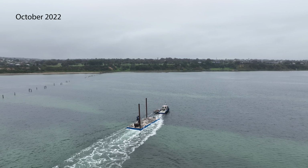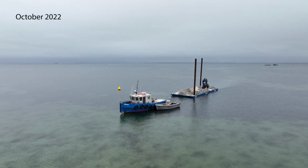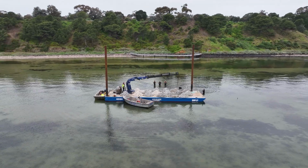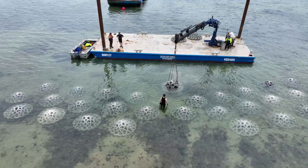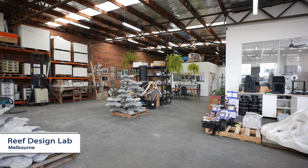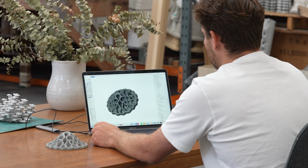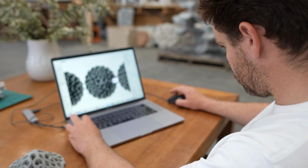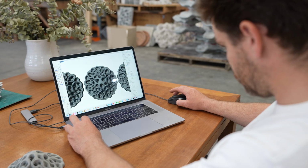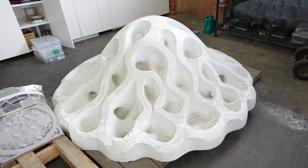The Dell Eco Reef has now been in for 2 years. It was installed in October 2022. We had barges arrive at 7:30 in the morning and the last of the 46 modules went in at 2:30 in the afternoon. The city really looked for an innovative design, so we engaged the Reef Design Lab and its principal Alex Goad to come up with a design that met our criteria but also captured everyone's imagination.